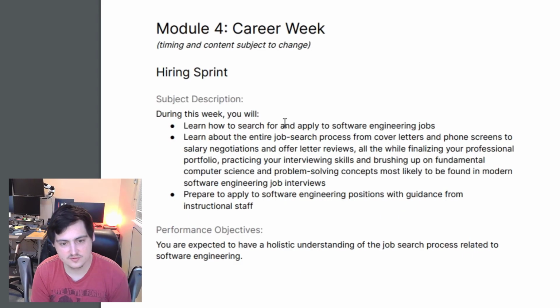Okay, module 4, this is the last one. This is the hiring sprint. So we learn how to apply for jobs. We learn about the job search process, and finalizing the portfolio, interview skills, brushing up on fundamental computer science, i.e.